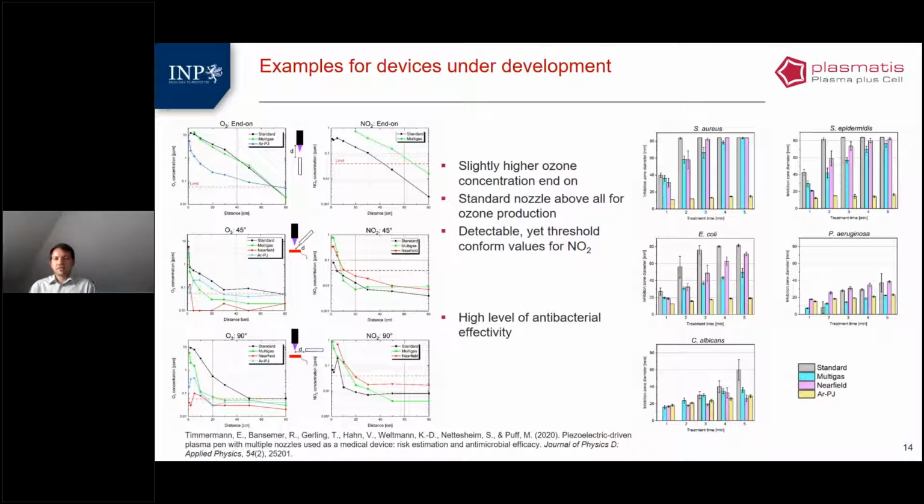Besides the safety standards, there was also a verification of efficacy. So we investigated 5 microorganisms, which were Staphylococcus aureus, Staphylococcus epidermidis, Escherichia coli, Pseudomonas aeruginosa, and Candida albicans. And you see quite a nice intensity, especially with the Staphylococcus bacteria. Even already after 2 minutes, the standard nozzle inactivated the whole petri dish, so it was quite an intensive activity. And at 5 minutes, all 3 systems could really inactivate the whole petri dish.